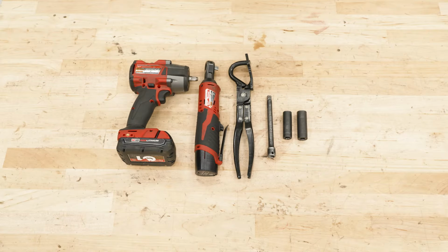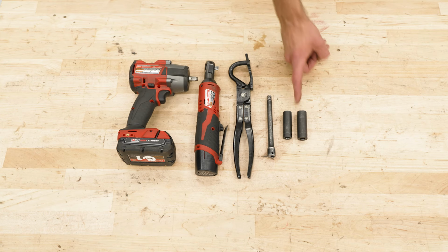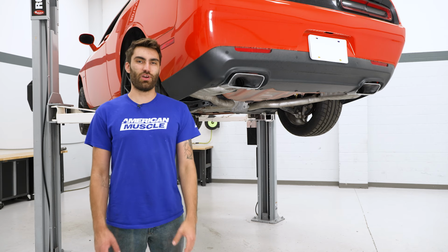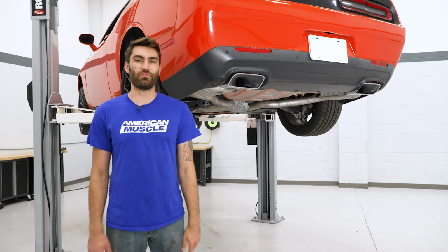Tools required for this install include an impact gun, a ratchet, exhaust hanger remover tool, an extension, 13 and 15 millimeter sockets. What's up guys? Today we're installing an exhaust on our Challenger. First we're going to watch a quick uninstall video showing you how to remove your factory exhaust, and I'll meet you back here for the install.